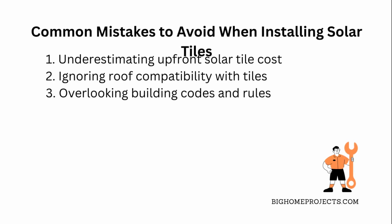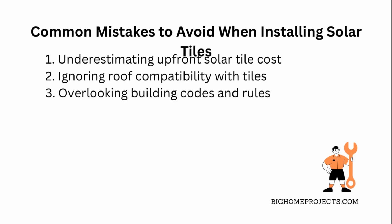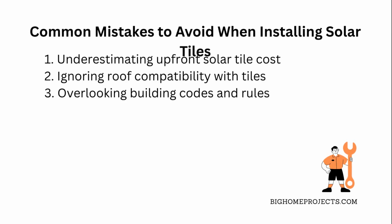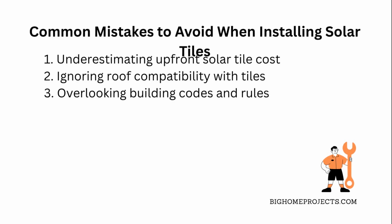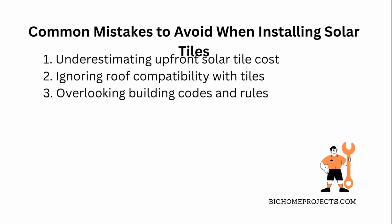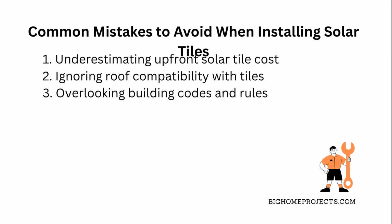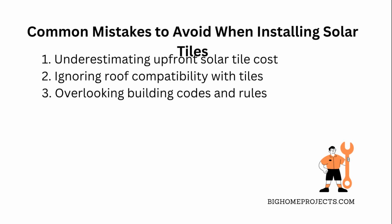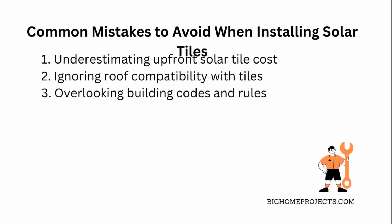Another common issue is not checking the compatibility of solar tiles with existing roof materials, which can lead to installation problems or damage. Always get a pro's opinion before buying. Lastly, ignoring local building codes or homeowner association rules can end up delaying your project or causing legal headaches. Make sure you know what's allowed before you start.